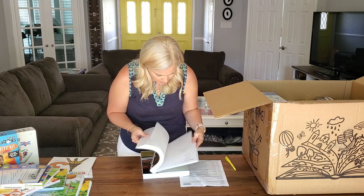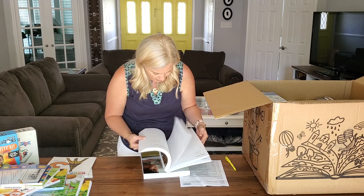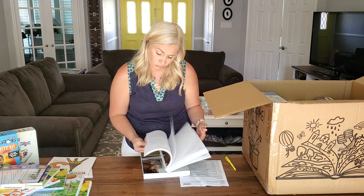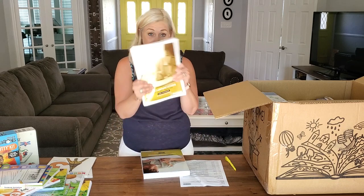First language lessons. Oh, looks like it's just simple exercises to get them working. Ooh, sentence diagramming? That sounds right. Dictation. Exciting.